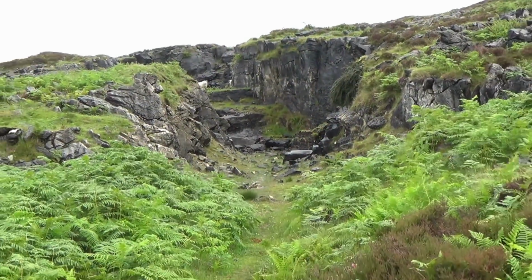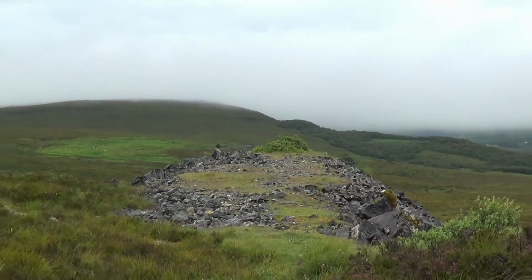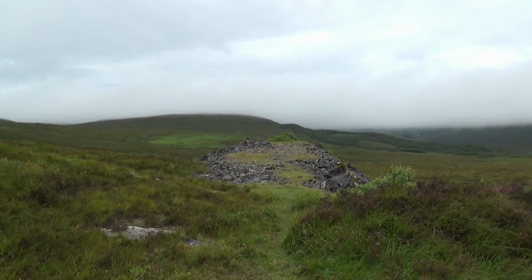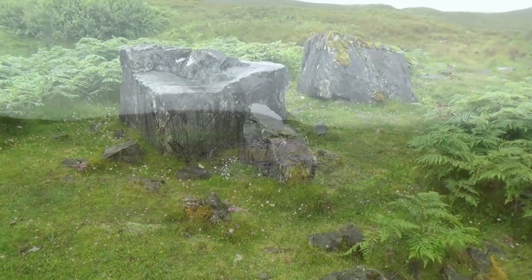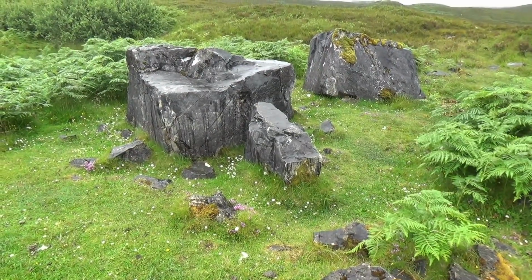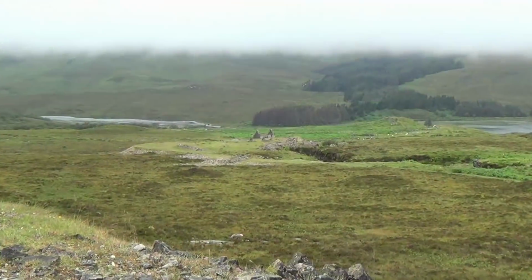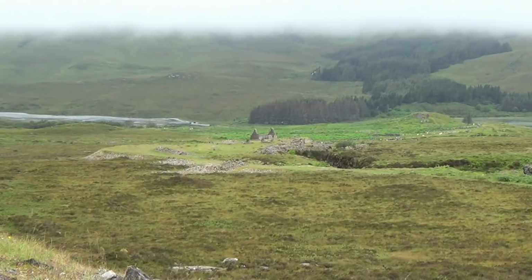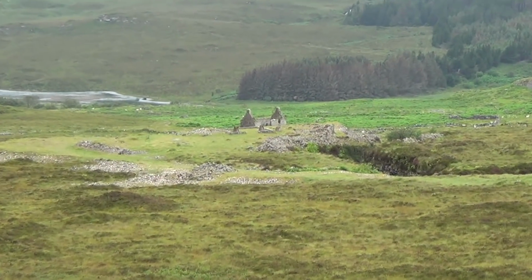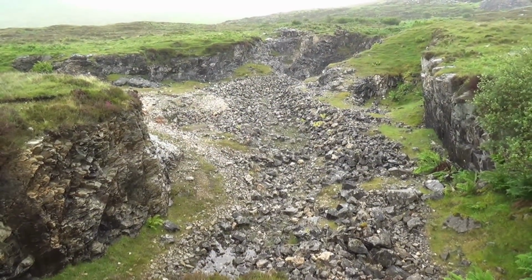Once hewn from the rock, the marble would be removed, and the spoil deposited just opposite. To this day, discarded chunks of quarried stone litter the area. From the promontory of spoil, one can spy the largest quarry of the upper workings. And here, a closer view of the pit.